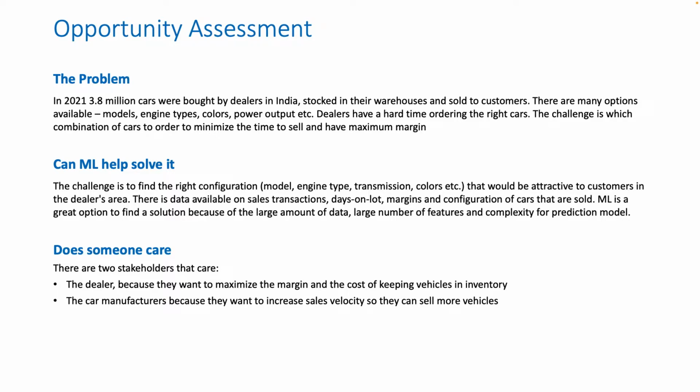Does someone care? There are two stakeholders: the dealer, because they want to maximize the margin and reduce the cost of keeping the vehicles in inventory, and the car manufacturers, because they want to increase the sales velocity so that they can sell more vehicles.